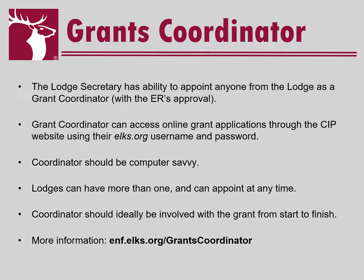Go to enf.elks.org/grants-coordinators for more information on how to appoint a grants coordinator. It's a simple process through CLMS and is instant. So as soon as you appoint someone, they automatically have access. And just a reminder for secretaries that might be hesitant to give this responsibility to another person, just know that the CIP Grants Coordinator will not have access to CLMS, but rather just the grant application dashboard.